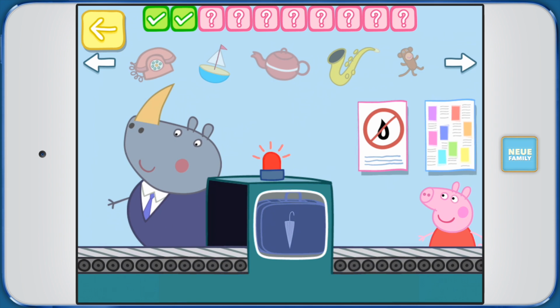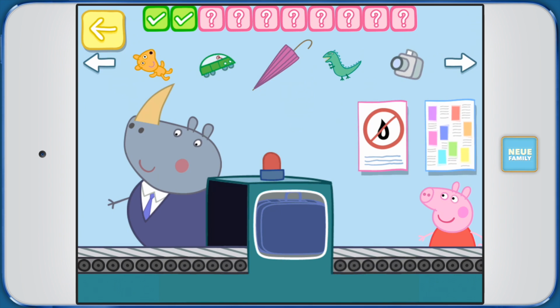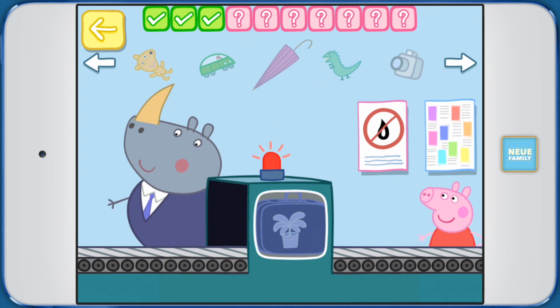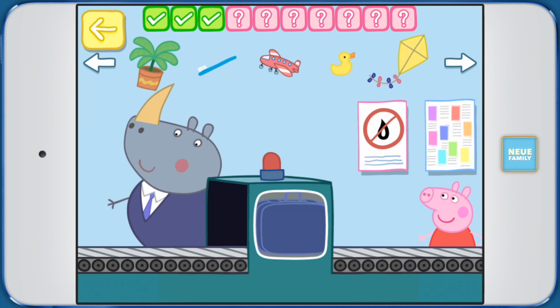Well done. What's in this bag? An umbrella. Where's the umbrella? Oh no, you have to put the umbrella in. Well done. Yay. It's a plant. No plants allowed, that is true. You've done this before, haven't you? We're doing so well. Airplane. Well done.